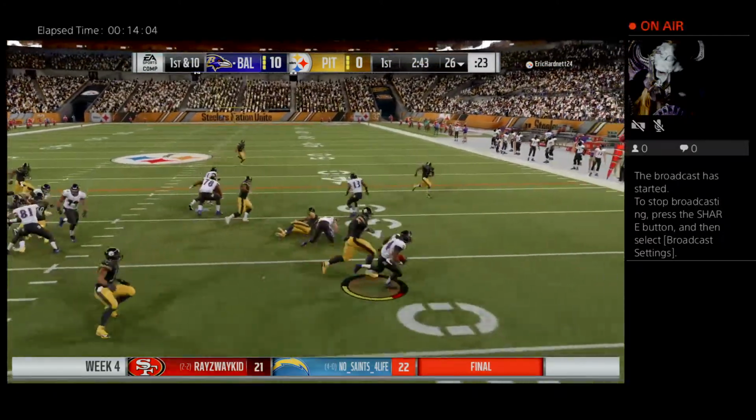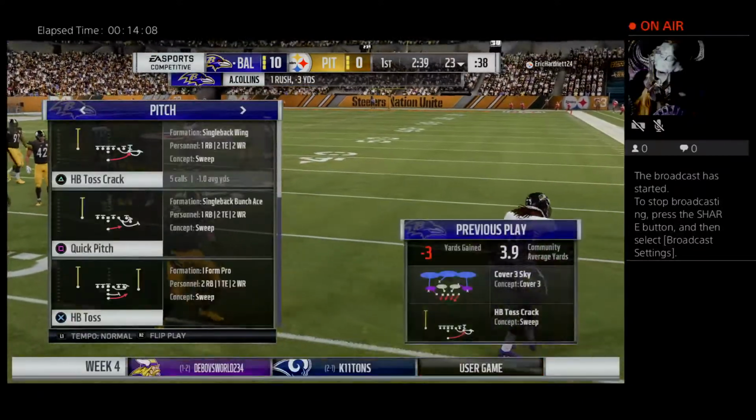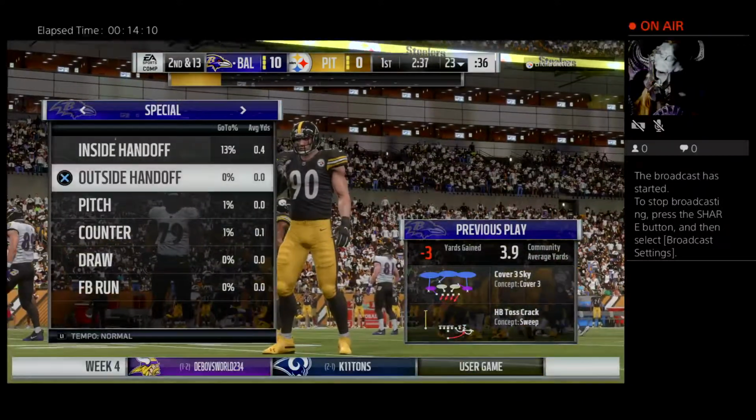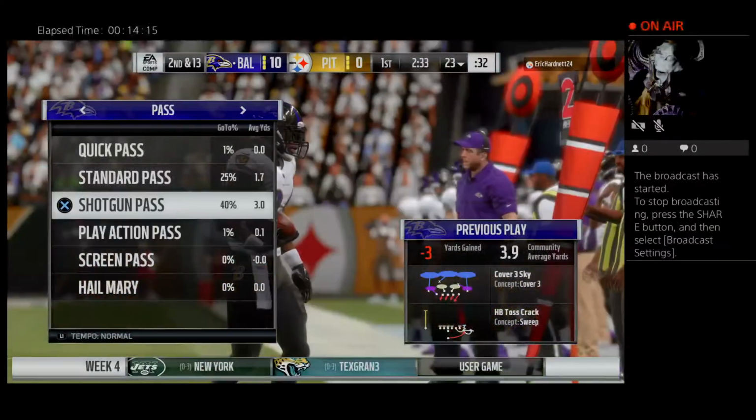On the ground with their leading rusher from a season ago, it's Alex Collins. And he will lose yardage here back at the 23-yard line. A loss of a full 3 yards, and now it's second down.